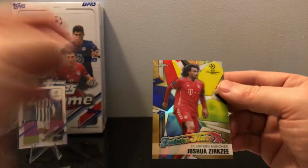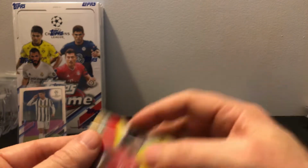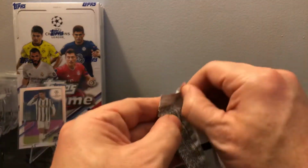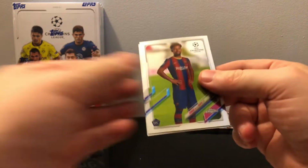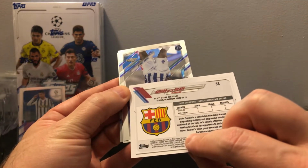So I don't know. I've not seen him play much. I don't really know much about him, but we'll go ahead and sleeve it up. As it is to 50, but, you know. All right, okay, first time seeing him, actually, Conrad De La Fuente.